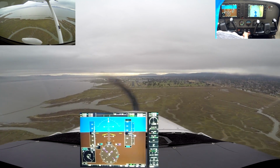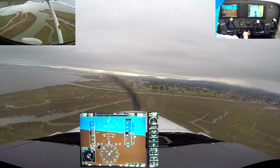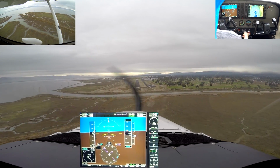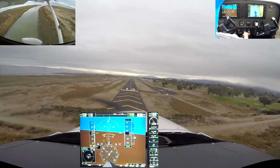Now try to look at the whole runway, not just the numbers. Look at the whole runway. That's what you're landing. Yeah, good. I think we're in good shape. So I'm going to pull the power all the way back now. Okay, good. Small inputs. There you go. Small inputs in. And let's transition.